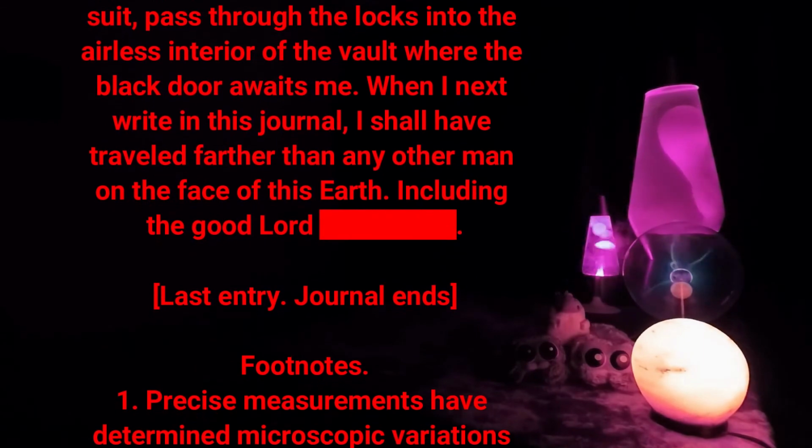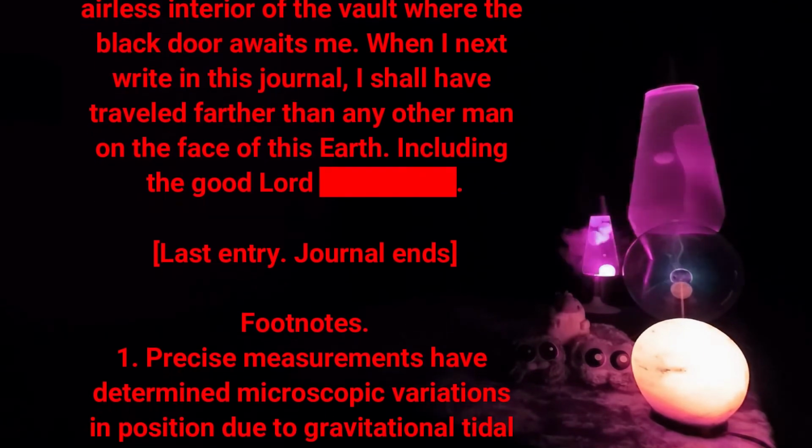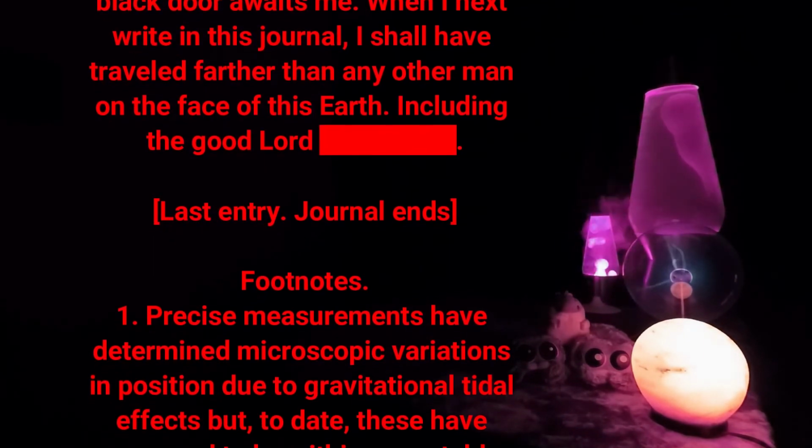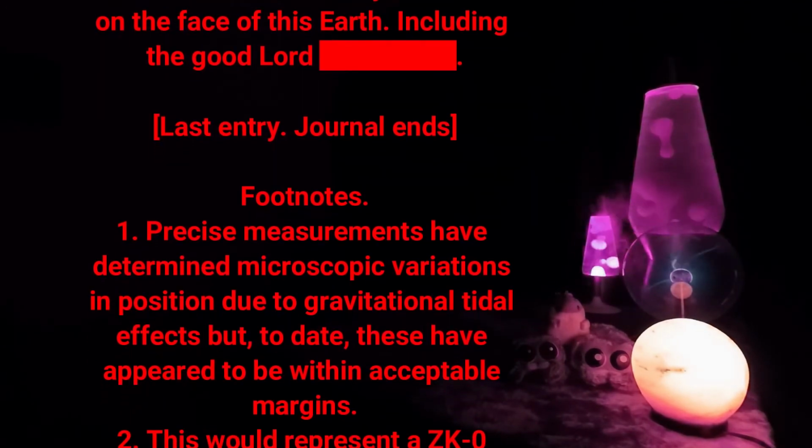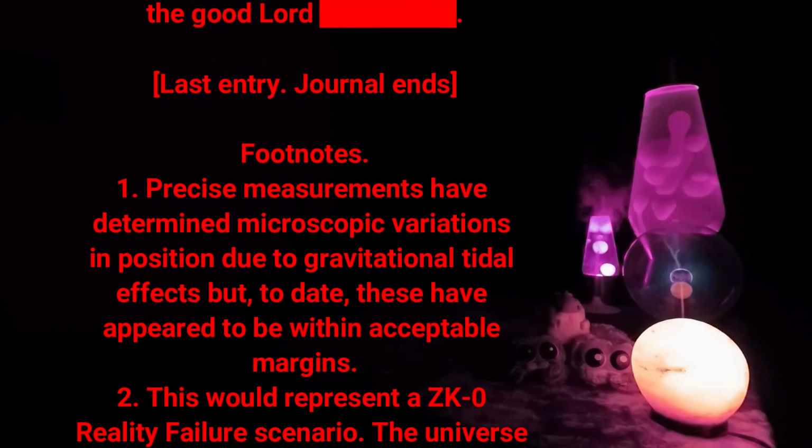When I next write in this journal, I shall have traveled farther than any other man on the face of this earth, including the good Lord [Data Expunged]. Last entry. Journal ends. Footnotes.